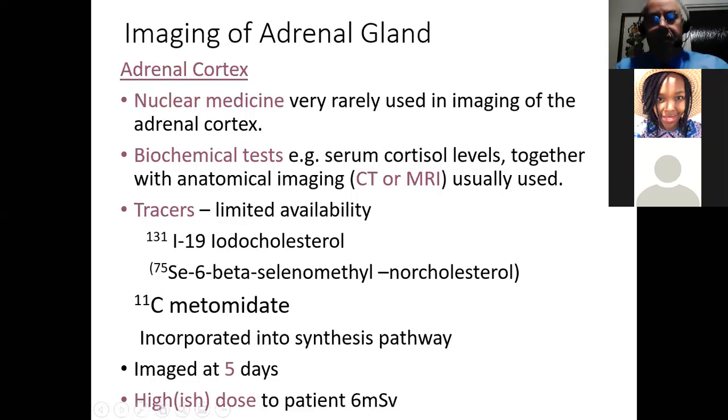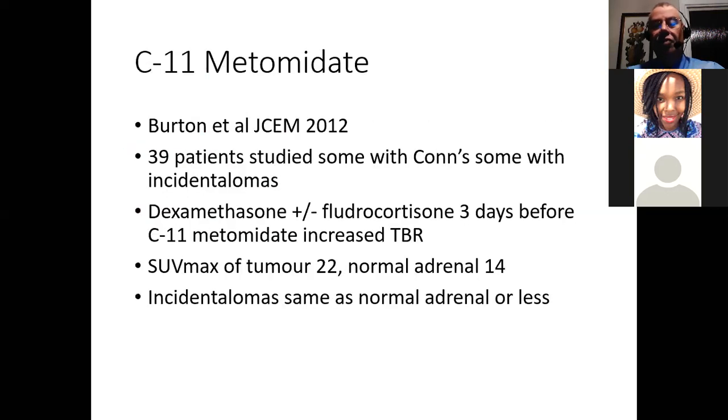So we have got some tracers. We can look at the adrenal cortex. Iodocholesterol has been used, and selenium norcholesterol, but the image quality is really appalling. And so we developed a product called C11 metomidate with Uppsala University. Now, again, this is carbon 11 labeled, so it has some limited use, but there is a fluorinated product that's becoming available that would enable us to do this with fluorine.